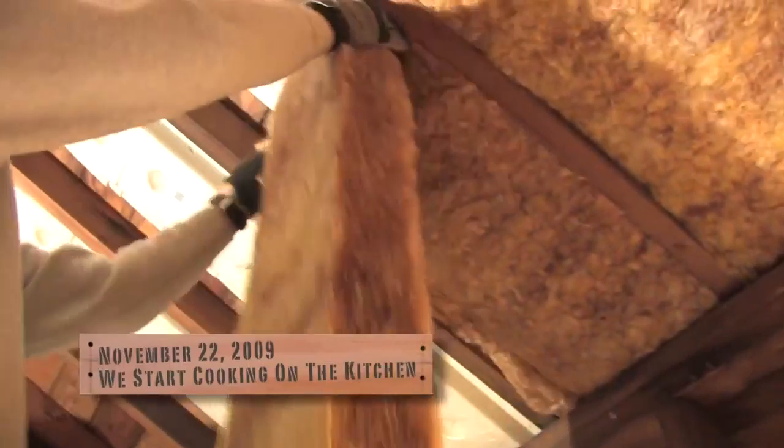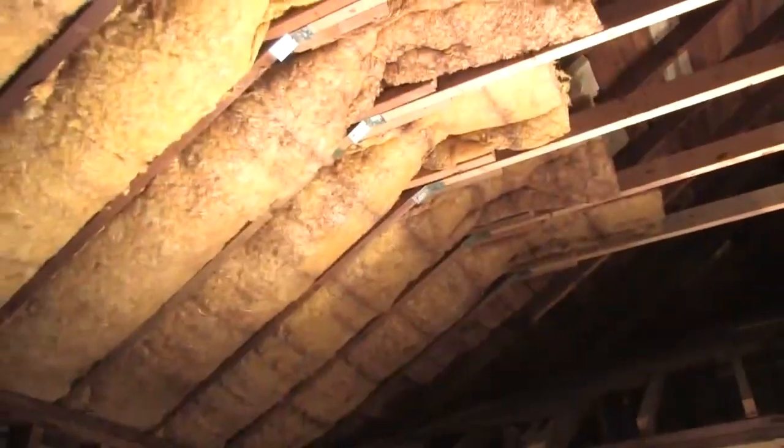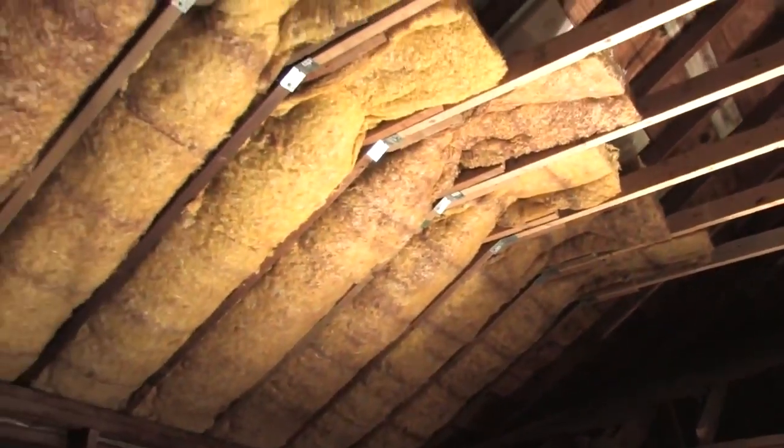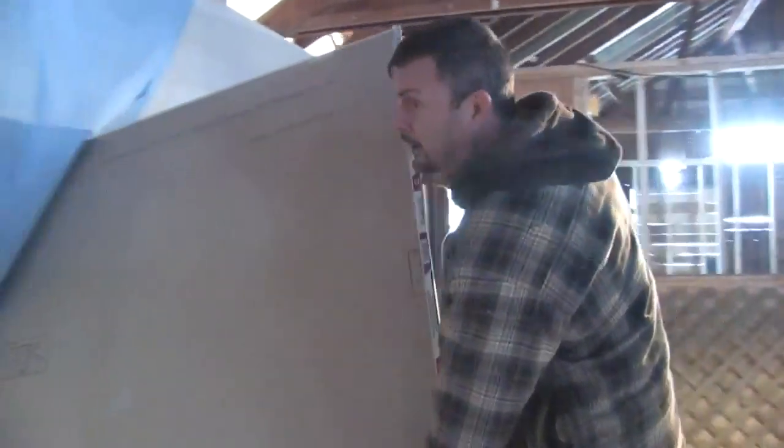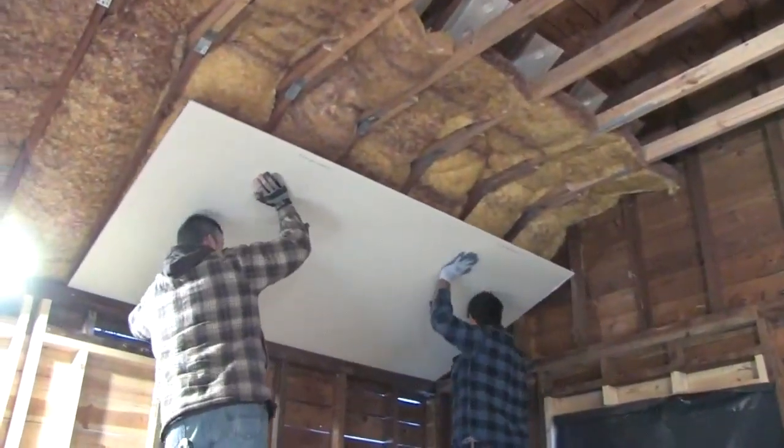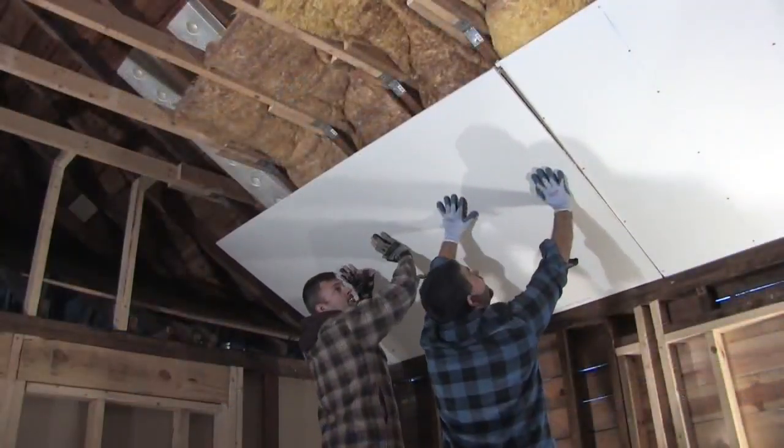November 22nd, 2009. We already had a portion of the ceiling that would not have electrical work running through it insulated. Since that portion had no electrical, we could also drywall it. These gloves suck for carrying drywall. They don't give you any gripping power. It was a light work day. We only put 4 sheets of drywall up.